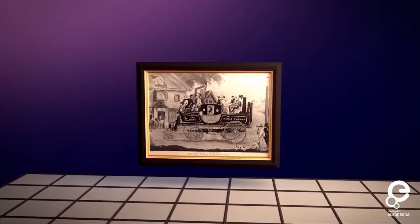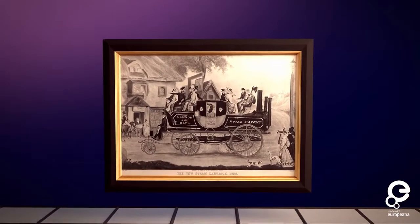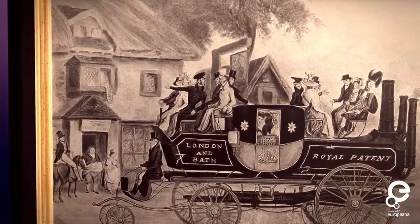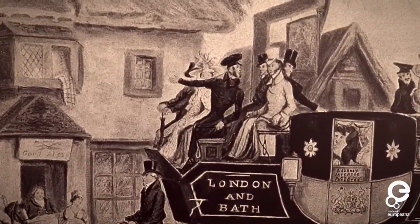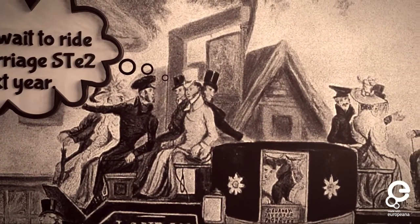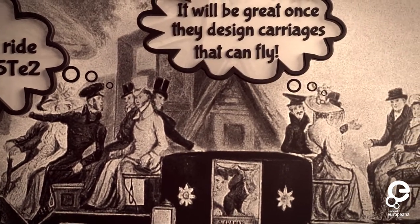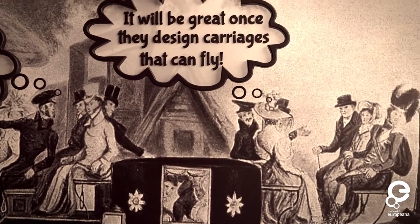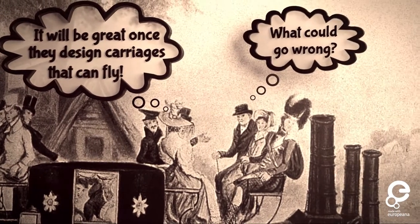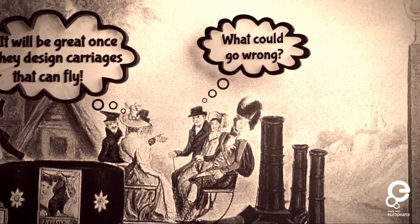Let's return to this image of a steam-driven carriage from almost 200 years ago. I like to think about what the people riding on top of this cutting-edge carriage were thinking. Were they imagining their society had reached the apex of human innovation? Could they have dreamed up planes or instantaneous worldwide communication? Could they have known the impact that burning coal-fired steam engines would have on the global climate?